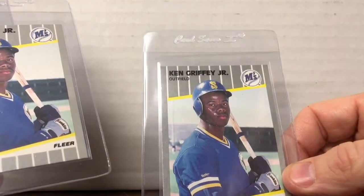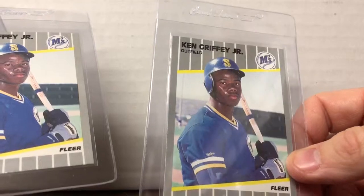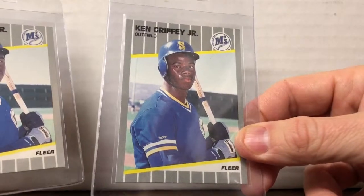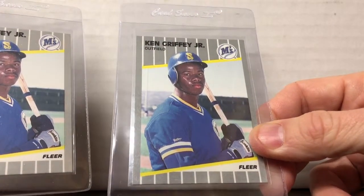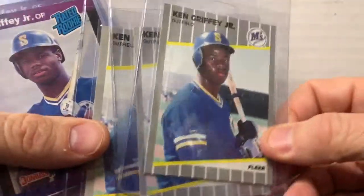I think I pulled two Griffey Juniors from that box as well. No, actually, that was two from the Fleer box that was purchased, and they were in really good condition, and I didn't have much wax staining, which was surprising. So there's three of those.